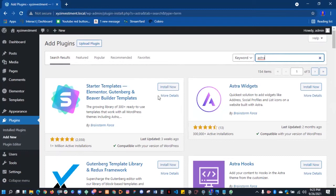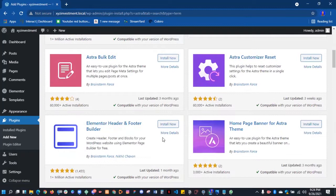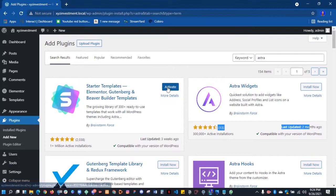When you are installing a plugin on WordPress, try to check out the number of reviews and the last updated day. The last update was 3 weeks ago, which means that these people are currently updating this plugin, and that means it's up to date. So you check out 2 months ago, 4 days ago, 3 months ago. When you are installing a plugin based on what you want to do, always check out the last updated day and also the reviews from people who have used it. So I'm going to activate this plugin. If you have any question, feel free to stop me at any point to ask your question. Thank you. Let's wait for that to activate.